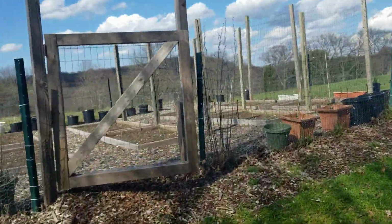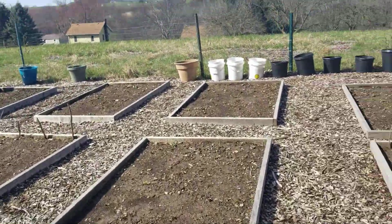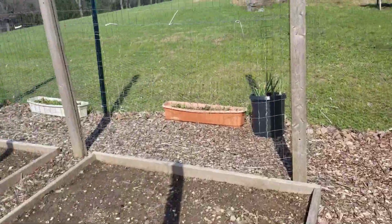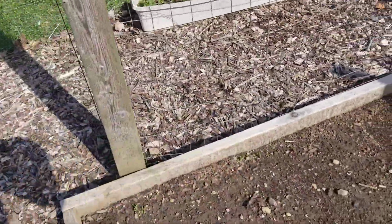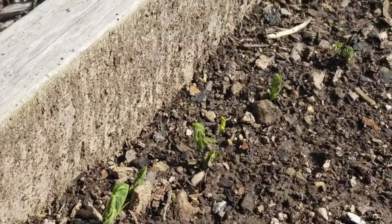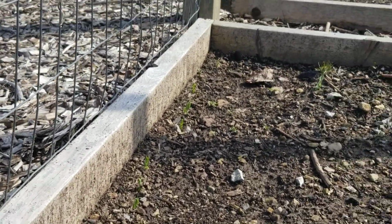In the garden, though, there is some action going on in here. The carrots and the beets haven't come up yet, but the peas are starting to come up. And you can see there's a row right over here. Try to zoom in for you. There you go. Peas starting to come up the whole way along here in this bed.